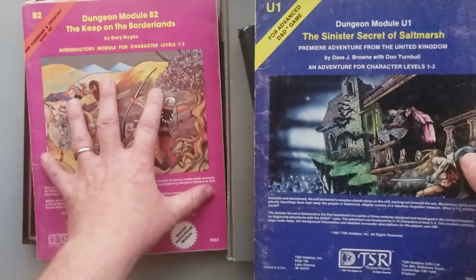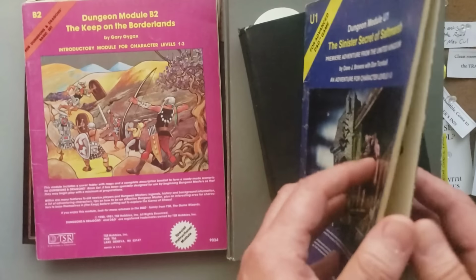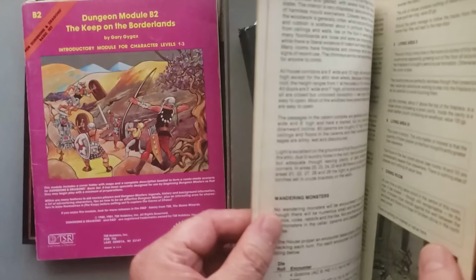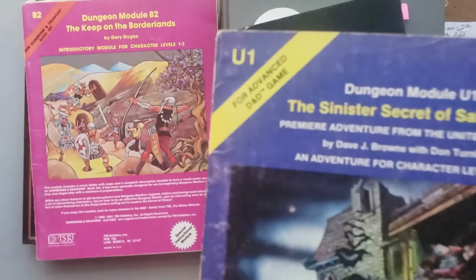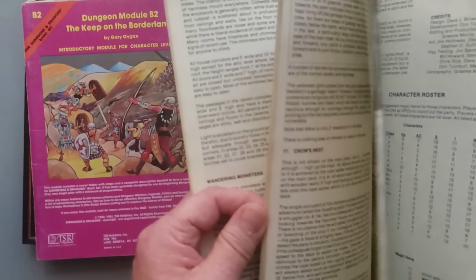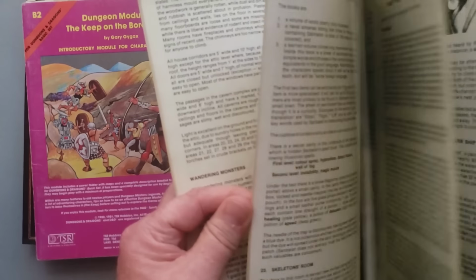We did go through Keep on the Borderlands when I was a kid, and then we played some other things. I remember playing through the Giant series. We didn't always play things in order, and a lot of times we just created new characters for whatever adventure it was. I remember for this particular one, I had a dwarf fighter thief. That was my character for Advanced D&D, and I used him for quite a few different adventures along the way.